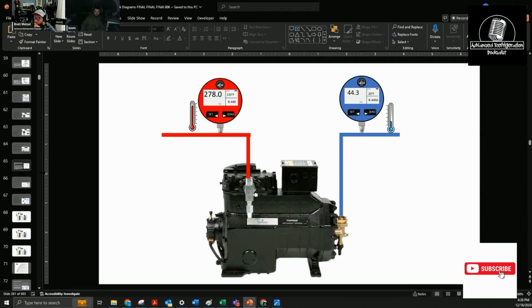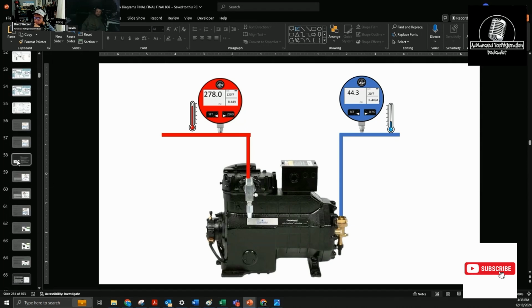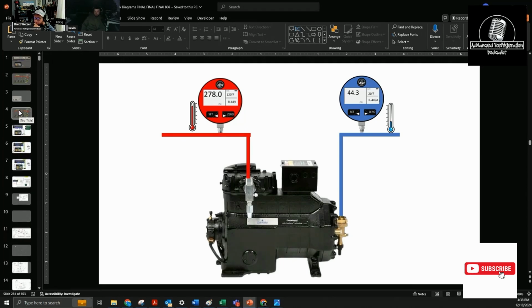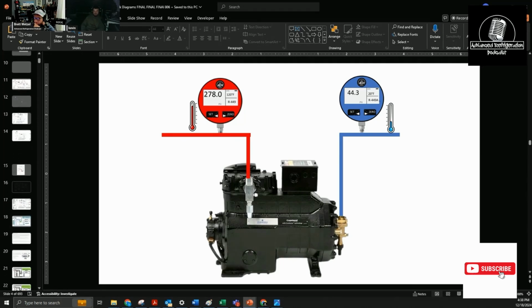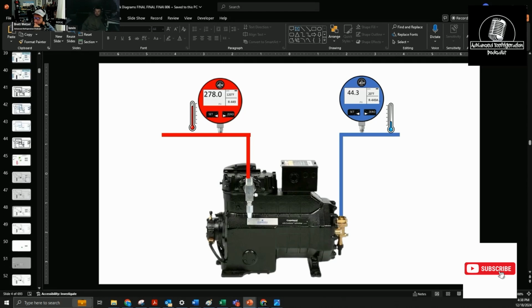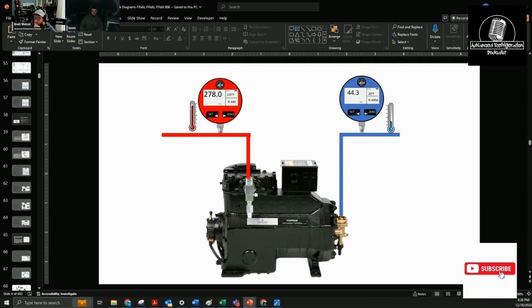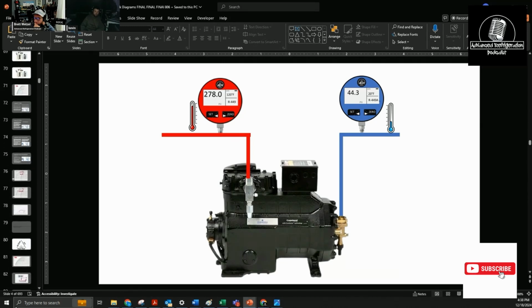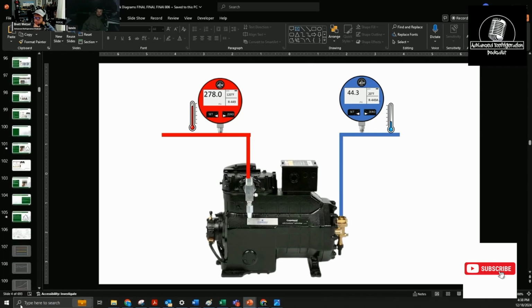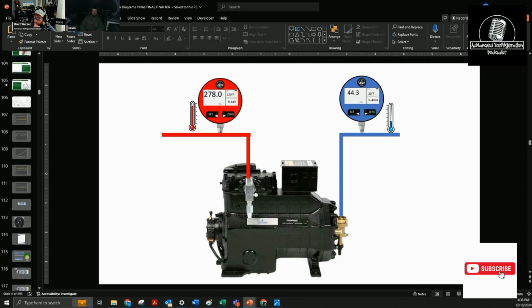You want to be on the crankcase technically, but a lot of compressors don't have a tap on the crankcase. If you get to the point where you have a pressure difference between the crankcase and the suction bell end, then that's something you're going to have to add. I've had one check valve fail on me in 13 years, that little 3 PSI check valve or whatever. That's not a huge thing.